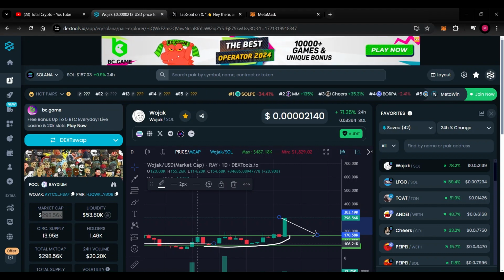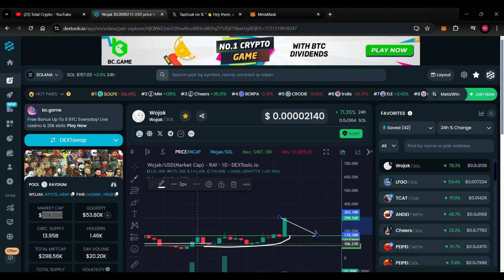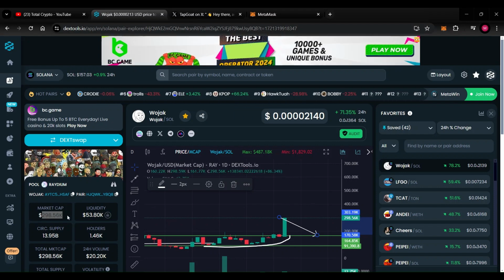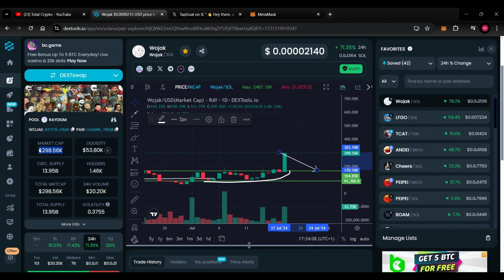So you would have been more than 1x. Actually, you would have been more than 2x easily to the good. Either way, I'll still be patient and wait until we pull back. But until then, let's quickly take a look at the market cap. All right. Currently, we're at 298.